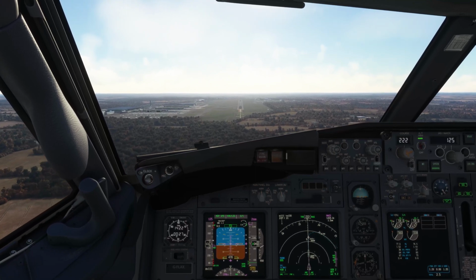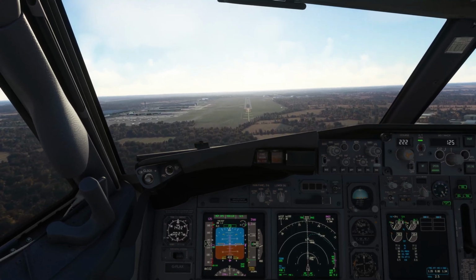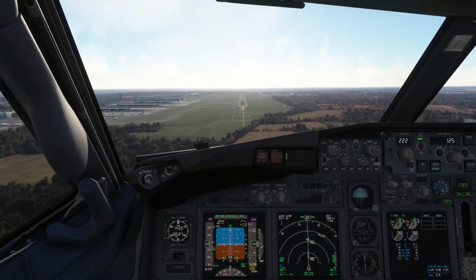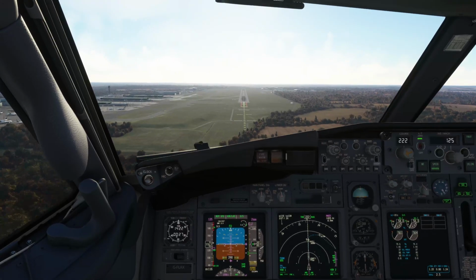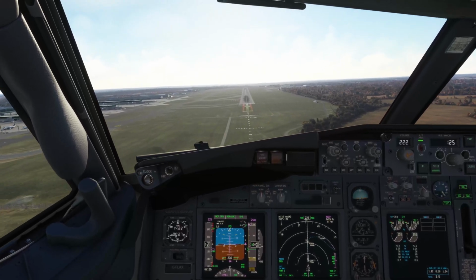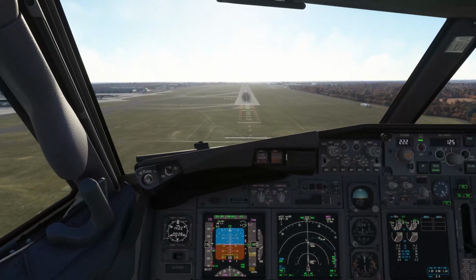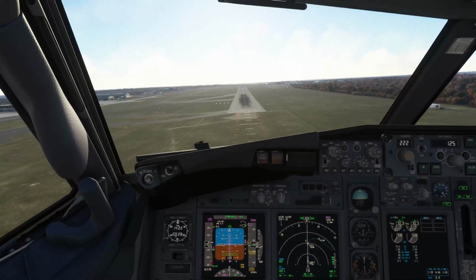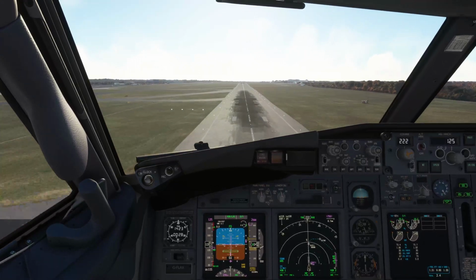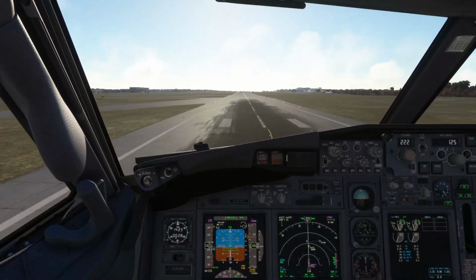500 feet. Aircraft is mine. Slightly high. Since I can see the runway, I'm going visually now. Approaching minimums. Minimums. Landing. 100. 50. 40. 30. 20. 10.